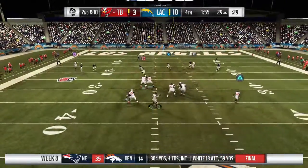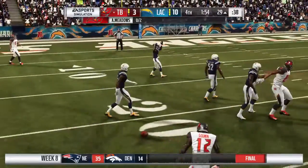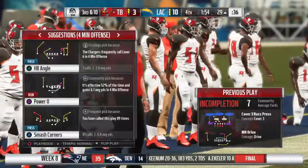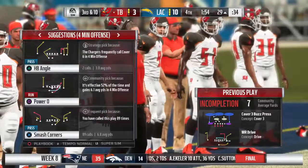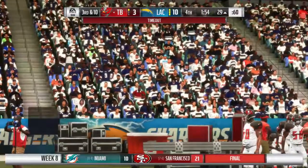3-19. He'll look to throw. And the hit jarred it loose. It's incomplete. 3rd and long coming up. Defensively, you pressure the quarterback or drape all over the passing lane? Yes, that's exactly what you do. It's both.